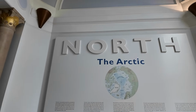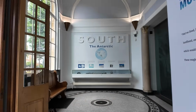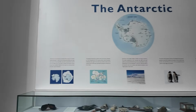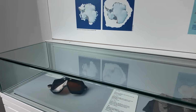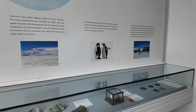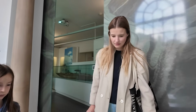So we already walked into the museum, and just like that, you already have all kinds of information. The South Antarctic right there. I'm excited to pop in and see what the Polar Museum has to offer. Aw, my favorite little friends. You guys know I love penguins. So this actually shows where the ice was from the years. Yep. And we're going closer to our year. Okay, let's check it out. Look how much has changed.